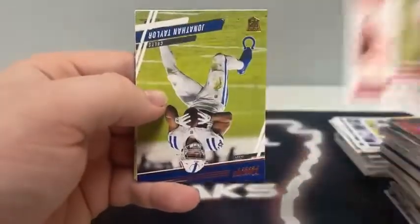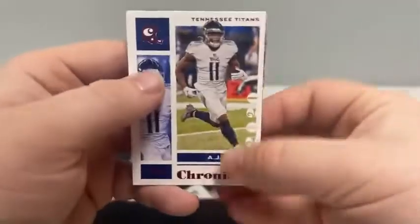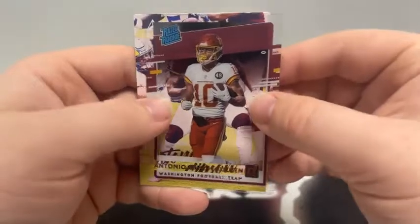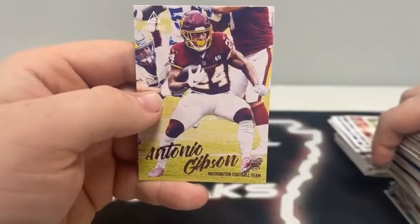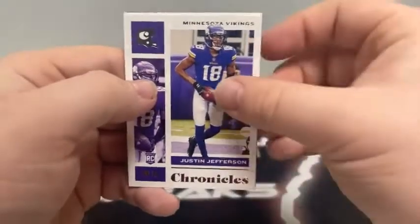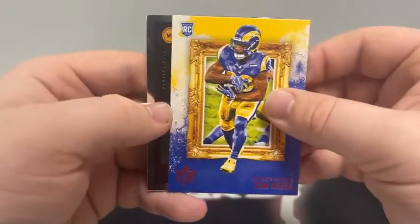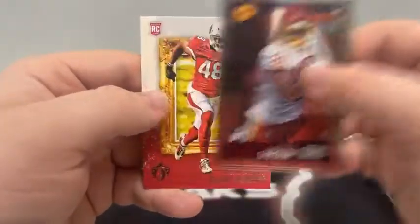There's Matt Ryan for the Falcons. Got a Prestige of Jonathan Taylor. There's a Pink Chronicles A.J. Brown. Got a Clearly Donruss, Antonio Gandy-Golden, and Antonio Gibson on the Luminance, both for the Washington football team. There's Justin Jefferson out of Chronicles, along with Tyler Boyd. Got a Pink Gridiron Kings Cam Akers. Here's a score of Antonio Gibson and Isaiah Simmons on the Gridiron Kings for the Arizona Cardinals.